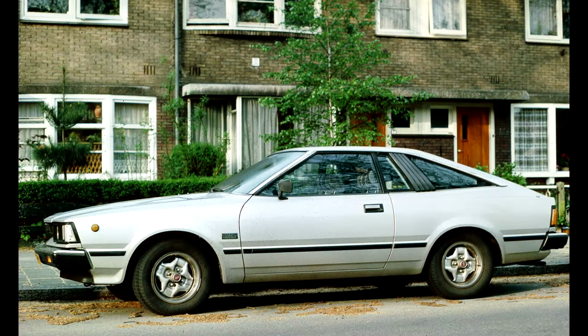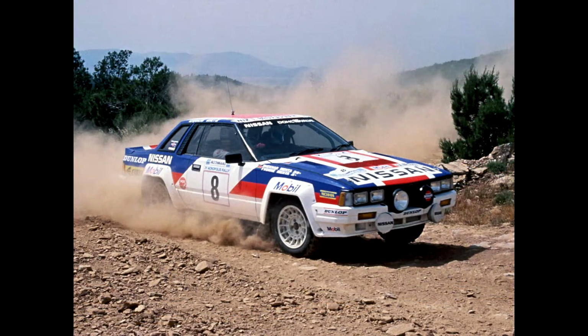A hatchback design. Now this was going to use a rotary engine of all things, but Nissan's rotary never really went anywhere, so the Z-Series engines were used instead, and the turbo model of those made 133 horsepower, and could do 0 to 60 in 9 seconds, which is solid for 1979.